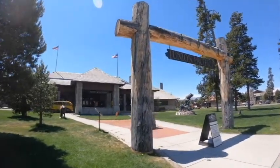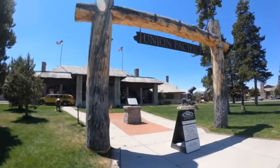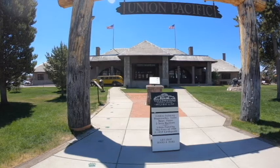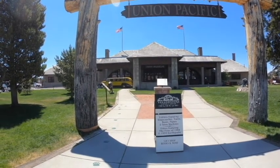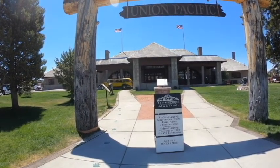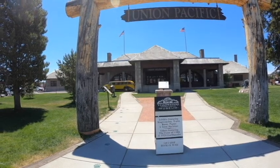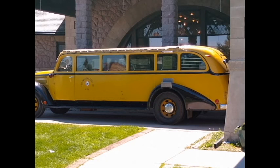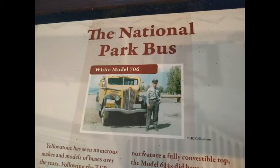Here is the entrance to the Yellowstone Historic Center Museum. It has stagecoaches, trains, buses, planes, video featuring the fires of 1988 and 1959 earthquake. Touring the park has been a national and international pastime since its inception. Late in 1915, Yellowstone began allowing automobiles into the park.